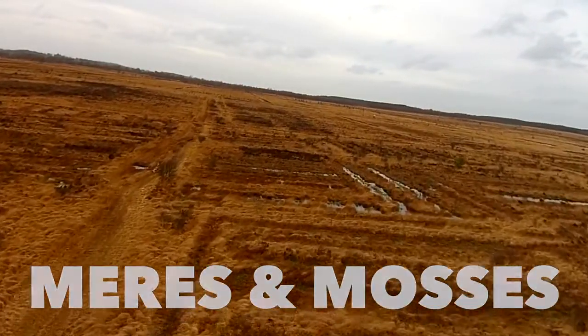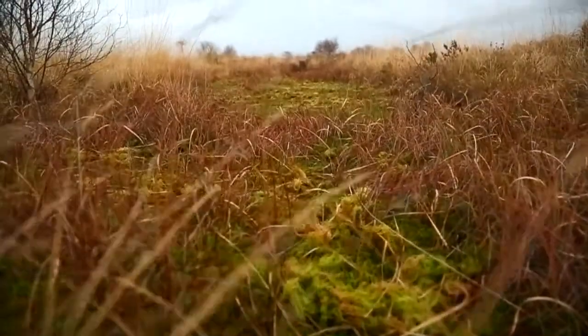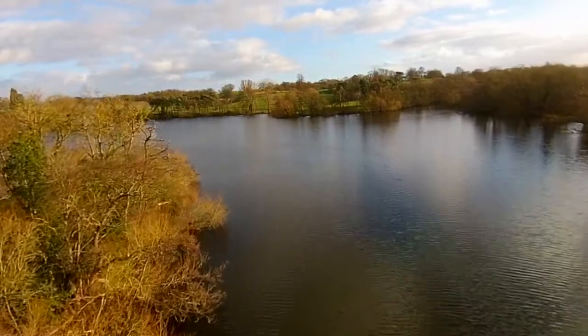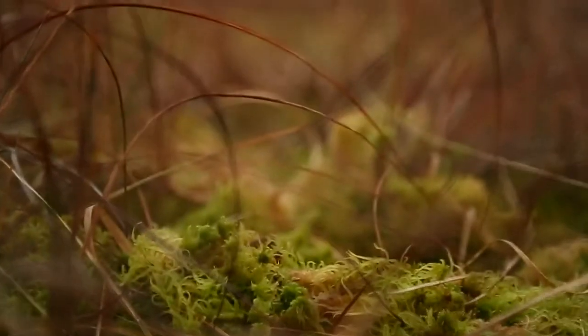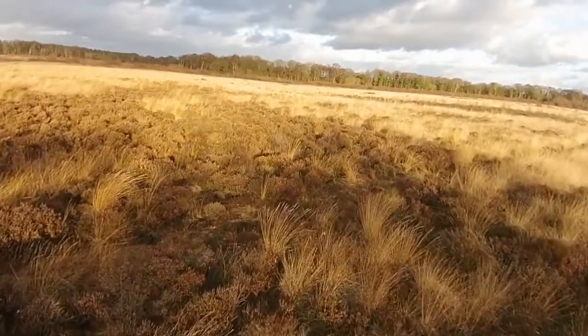The Meres and Mosses is a wetland landscape of international importance. The area is part of an extensive, gently undulating, low-lying plain shaped during the last ice age. Meres are like lakes where water has filled up large holes left behind by the melting blocks of ice. Mosses, however, are wet depressions where the sphagnum moss has grown over and built up slowly in peat-forming layers.